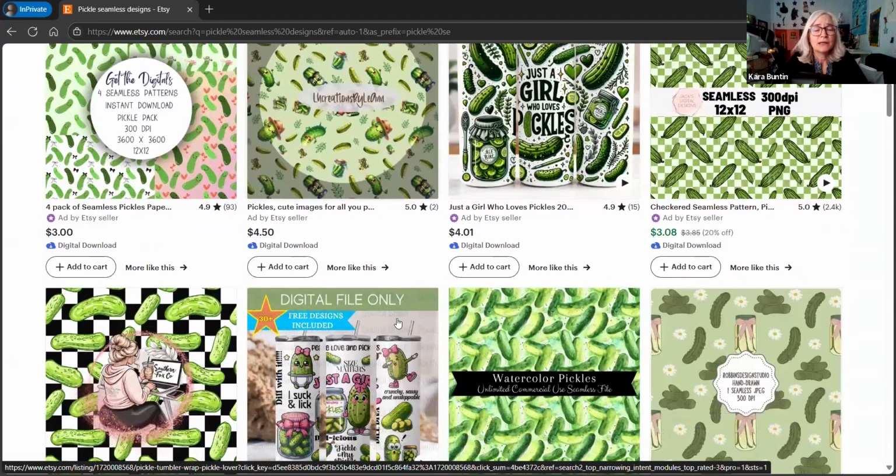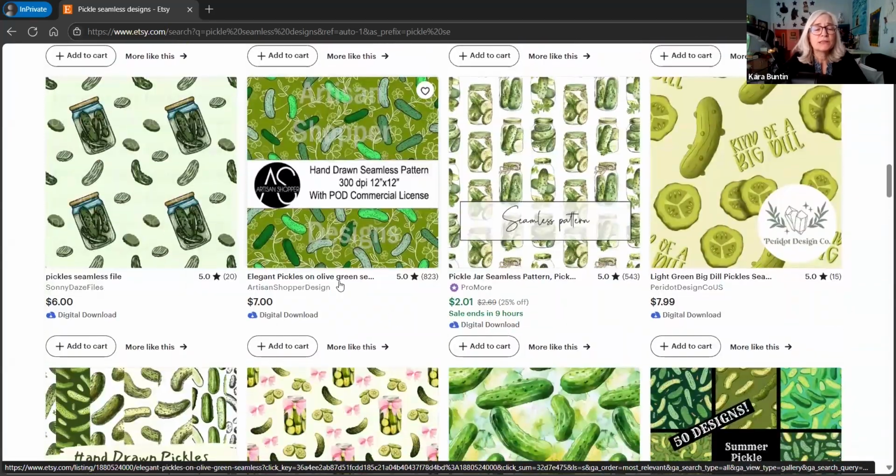Now, that's good because it is on the first page and it's pretty close to the top. Let's look at the title that I have for this. Okay, so let's see, elegant pickles, because it has flowers in it. All right, it's elegant. Nowhere in this title do I have pickle seamless designs. I have seamless pattern, and I'm hovering over it. You see the box pop up. That is the title.